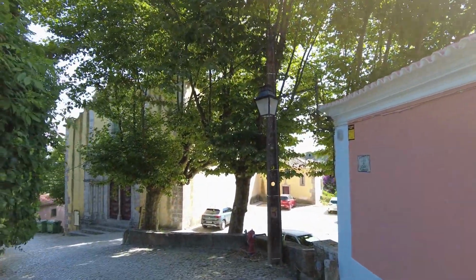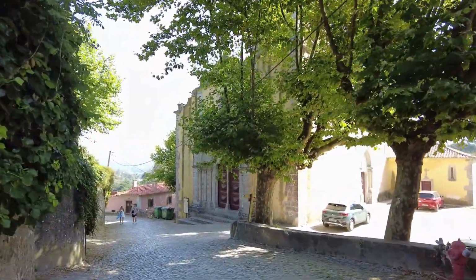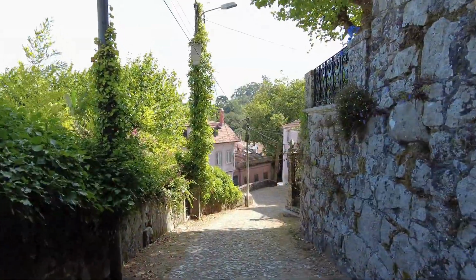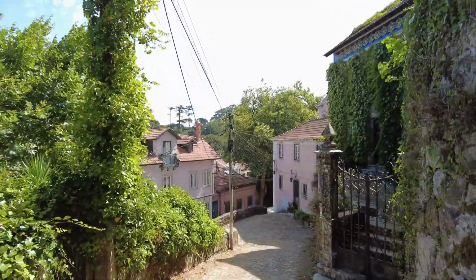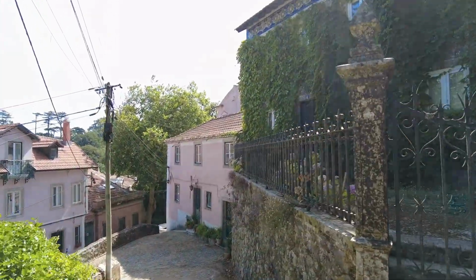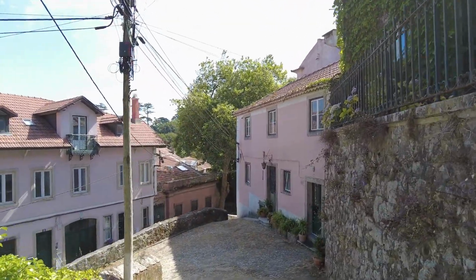We have over here one of the beautiful churches quite hidden away from Sintra. It's Santa Maria. So I keep walking down towards the town center. We're going to reach the main road, and we already see a few vehicles going through over there, but still we have some beautiful photo spots, photo opportunities over here that really deserve a stop.